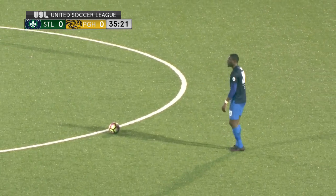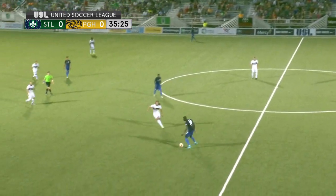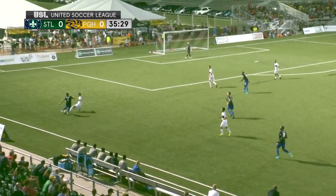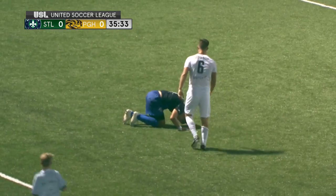In my experience, it's happened in all different situations, in the beginning of the game, towards the end of the game. So it's very difficult to predict or even say what could have happened to him after that play. It's just frustrating when you get injured.